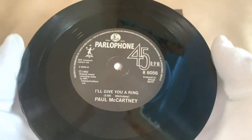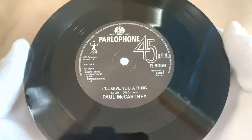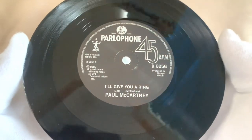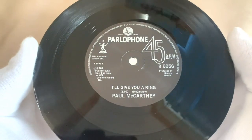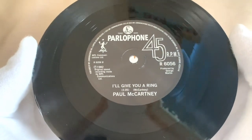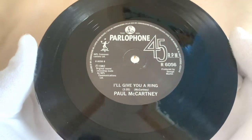And on the B-side, once again you've got the same details, the Juggler on the left, with 1982 MPL Communications, and on the right there we've got the catalogue number and produced by George Martin. And obviously this single was not on the album, it's an exclusive B-side. I'll Give You a Ring by Paul McCartney.